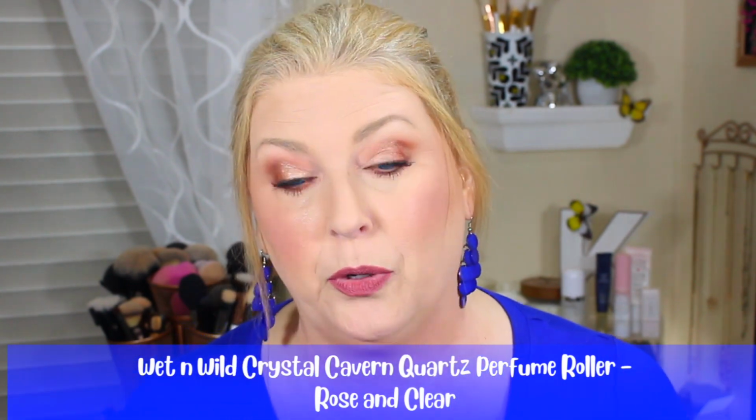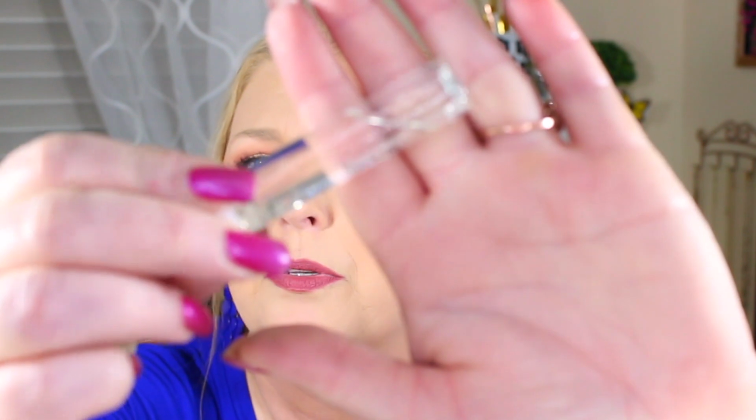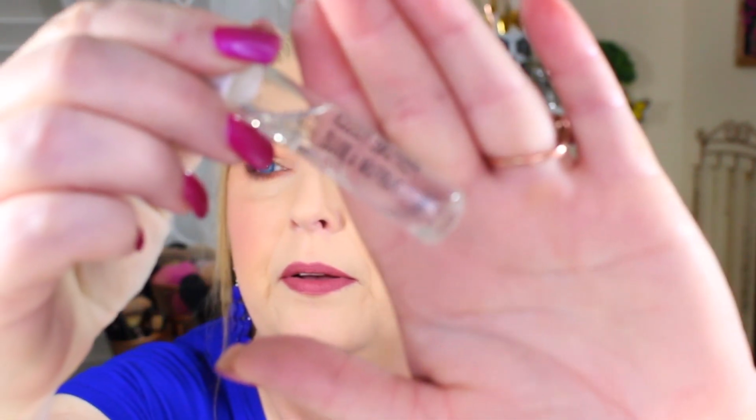is Wet n Wild has some perfumes out now, and they're rollerball perfumes. They're $5.99 each, and they have 4 different ones. Oh, this smells so good. So this one is the healing one, and hopefully you can see in there. There are some actual quartz rocks in there.